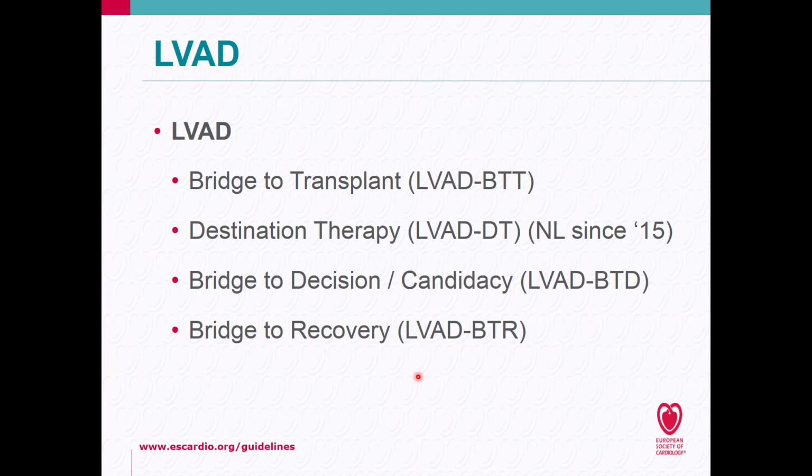But for 2 years now, the insurance companies also allow us to use LVADs for destination therapy. So this is becoming a much more prominent area for us. Sometimes you do a bridge to decision, where you don't know where the patient will go, and sometimes bridge to recovery. For example, patients with peripartum cardiomyopathy, who have around a 50% rate of recovery, or myocarditis perhaps.